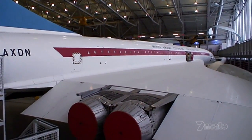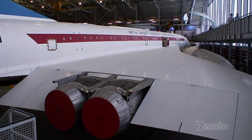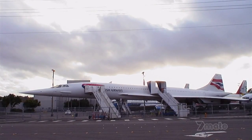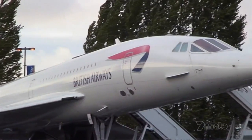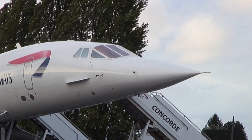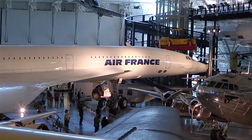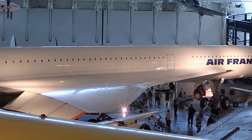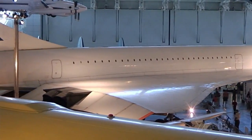Only 20 Concordes were built. If you want to see one, they're mostly in museums. This one is at the Museum of Flight in Seattle. This one is at the Udvar-Hazy Center at Dulles Airport in Washington. And there are others in New York, Munich and Scotland.